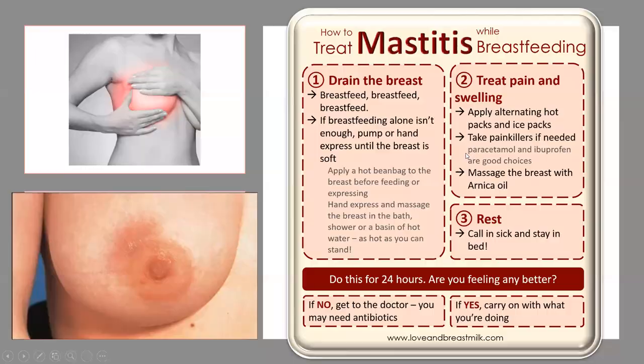And then here's some treatment for mastitis. Mastitis is when you actually have an infection. And again, that's most likely caused by a portal of entry from a cracked or damaged nipple. And typically women will need antibiotics to clear this. They feel terrible. They have flu-like symptoms. They often have a reddened hard area.